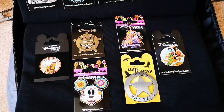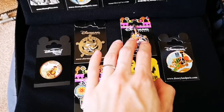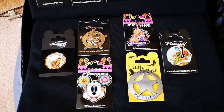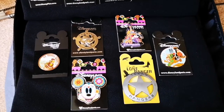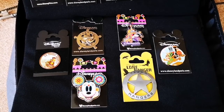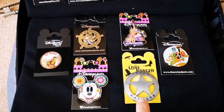And then underneath that, we've got a bit of a Frontierland theme, particularly like these two, which we picked up last time we were in Paris, and obviously was commemorating their Day of the Dead celebrations and the Coco theming that they'd put into Frontierland for Halloween. So really like those. I love the colours of it. Yeah, definitely had to get a pin to reflect that.